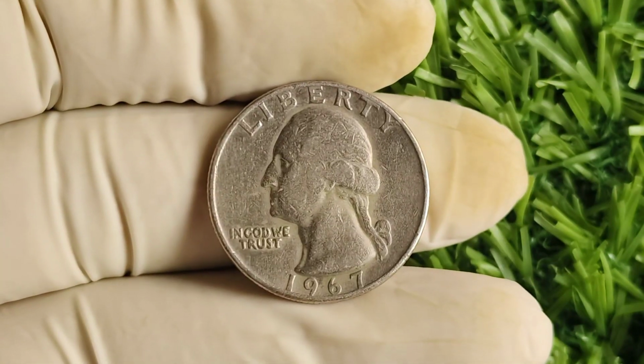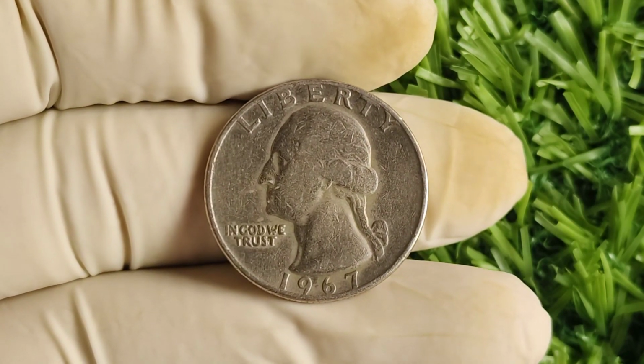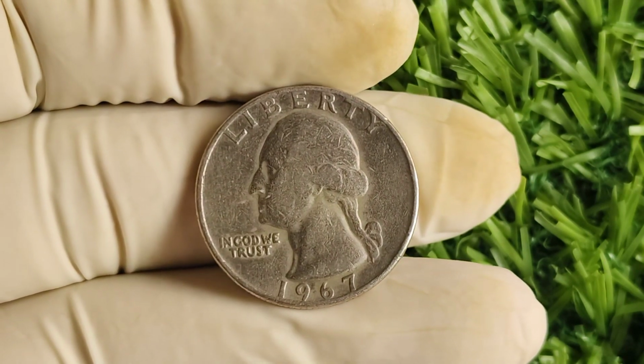Just make sure you do your homework. Don't rush into a sale. Get multiple offers. Know what your coin is really worth, because once you sell it, there's no turning back.